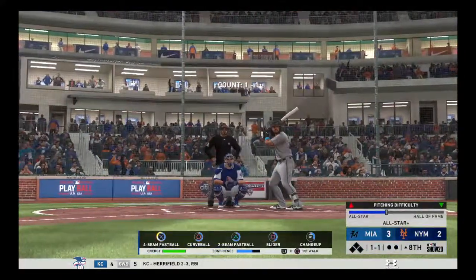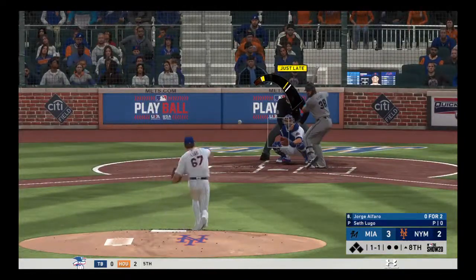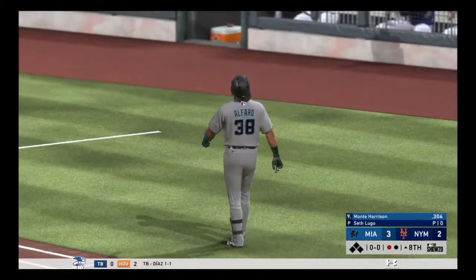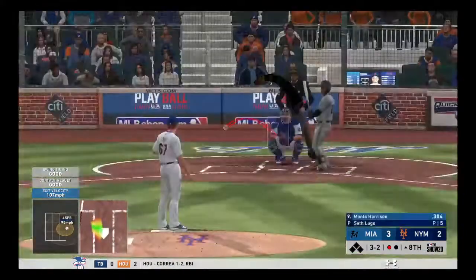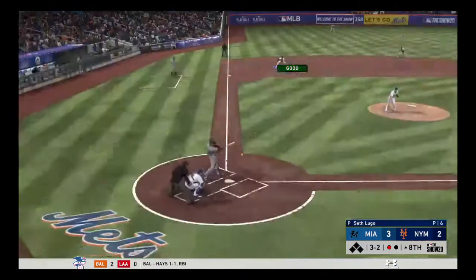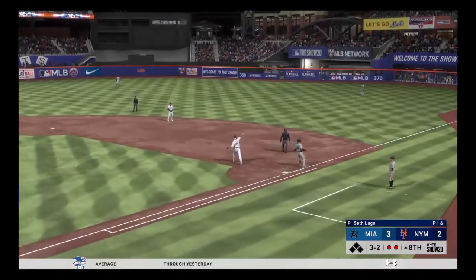Stepping into the box, Jorge Alfaro. He'll look to bounce back after striking out his last time up. Sometimes you just got to tip your cap to the guy on the mound. He's getting paid to try and get you out as well. Anytime it gets up there north of 7, 8 pitch ABs, sometimes it just comes down to pure execution. Let's see if he makes the adjustment right here. Hard ground ball to third. Throw in time at first for out number 2.